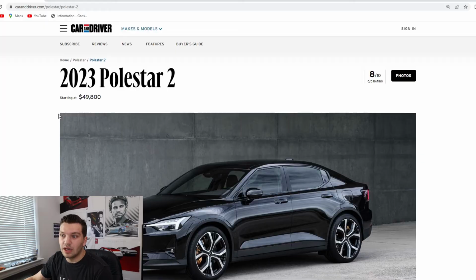But now, looking at this first article here by Car and Driver, this is basically just the regular review article and kind of where they score it. And this is for the 2023 Polestar 2. Now, it starts at just under $50,000, but that is for the single engine one. Now, the single engine one is very low performing.